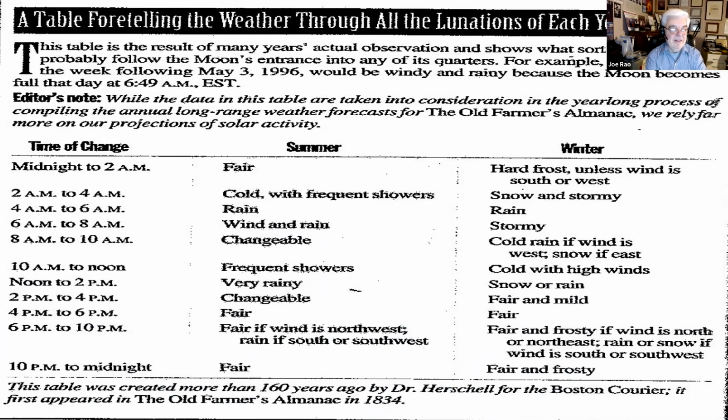As you see at the top there, it says, this table is the result of many years' actual observations and shows what probably would be the weather following the moon's entrance into any one of its quarters. First quarter, full moon, last quarter, new moon. And so you use this chart to determine first when the moon does enter that particular phase. Let's say the first quarter moon was going to occur between 4 and 6 a.m. In the summertime, what does that mean? According to this chart, it would mean rain. And also in the winter, it would mean rain.